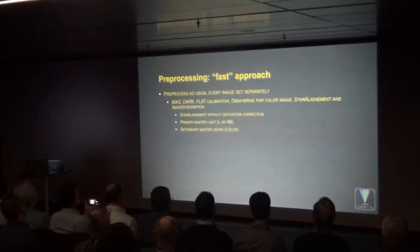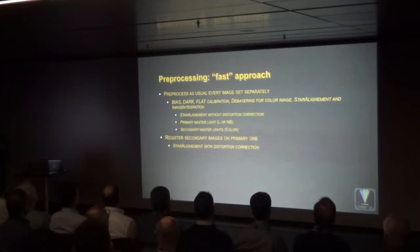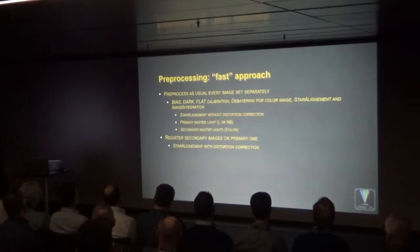So with star alignment without distortion correction, we get the primary master light, that is luminance or narrowband, and the secondary master light, the color. Then we register, we align the secondary master on the primary one, activating the distortion correction. So I have the two main images to blend. The blending method is up to you. It depends if you are doing RGB or narrowband, but it's up to you. This is the very first part, the pre-processing, that is very important.